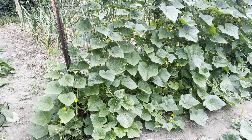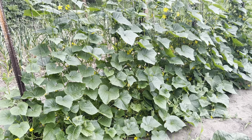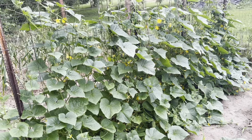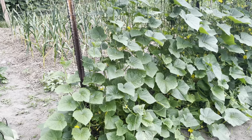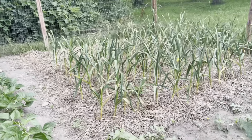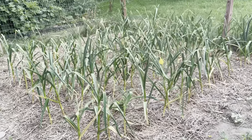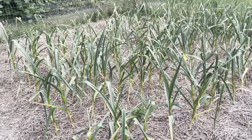Same story with the cucumbers. The cucumbers are looking better than ever because we've had hardly any cucumber beetles, but these are all cucumbers here. There are some pickling and some for slicing, fresh eating. Past the cucumbers is the garlic. We've harvested some of the garlic. The rest of it is so close to being ready. We'll be harvesting the rest of this probably in the next week or 2.